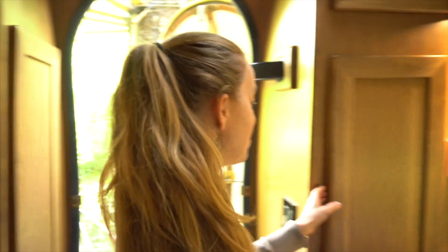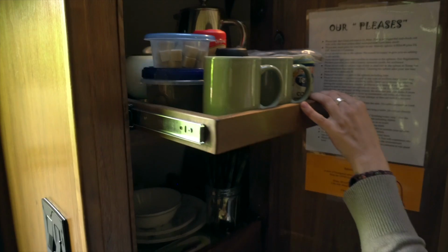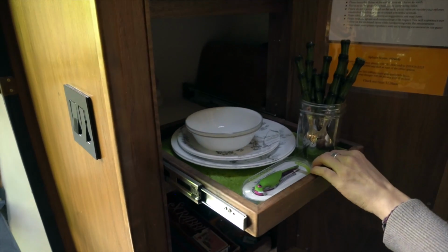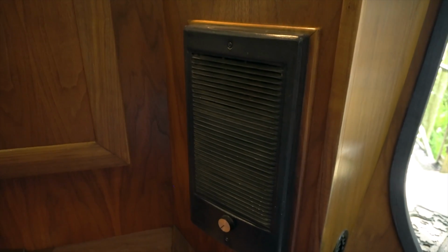And then over here there's a space with an electric kettle and a coffee maker, and some dishes and cutlery and some games. This sphere is insulated, so there is a little electric heater down here so that people can stay in it all year round.